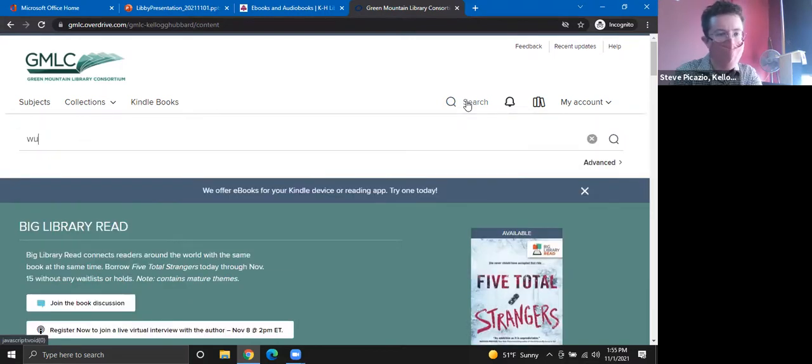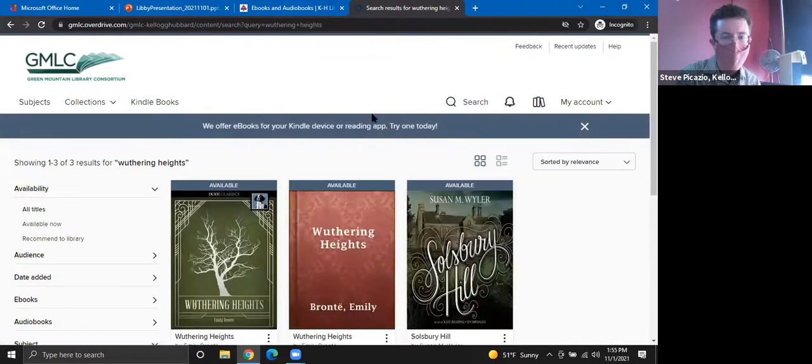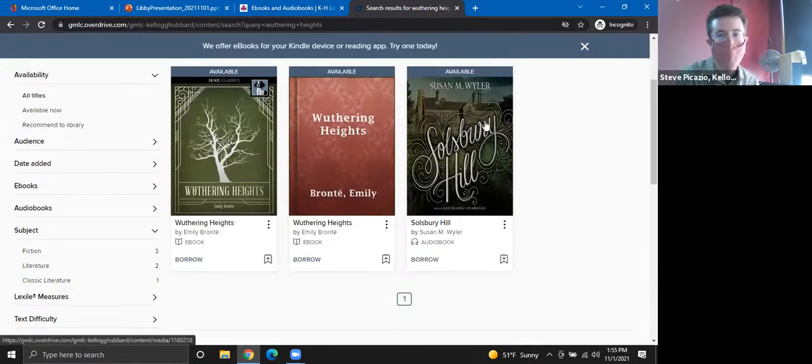If I'm looking for a specific book, I can type in the title and just hit enter. So I got 3 results for this particular search. I see there's technically 2 editions of Wuthering Heights, and then this one, I did this before just to do some research, is a modern novel inspired by Wuthering Heights. So that's why that popped up.